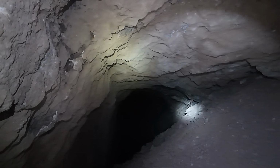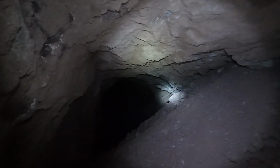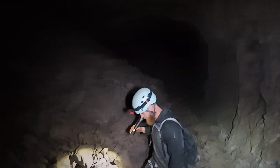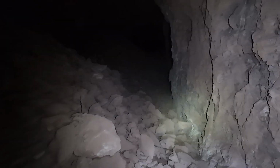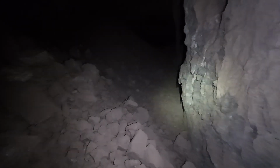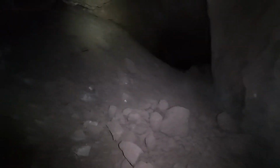Another shaft right there. All right. The reason I want to get to the 600-foot level is supposedly the 600-foot level is where this ties into the other shaft, and where most of the good stuff is. So let's get back to the rope and see what's down further.